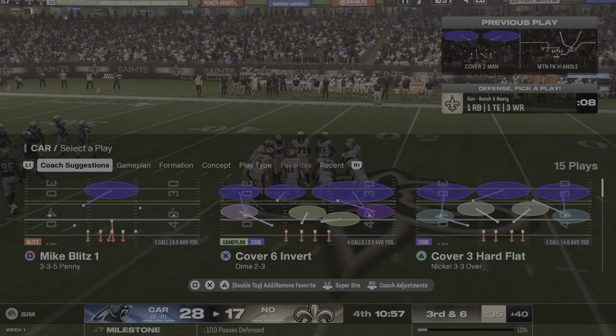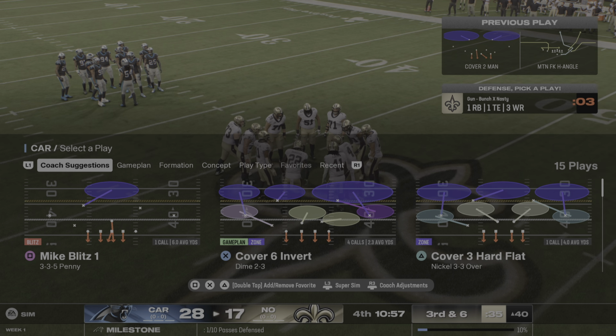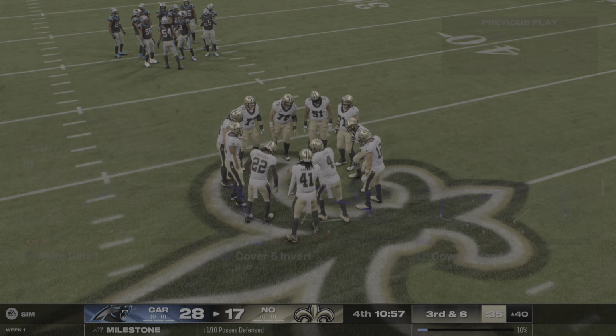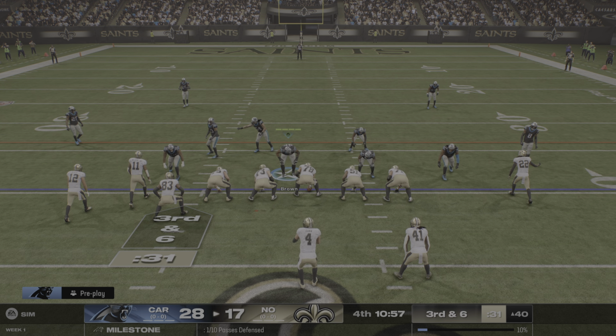Read and react, read and react, read and react. Got to read where the quarterback's eyes are going. You got to react as it begins to throw to get to a spot and knock it away. So after that prior incompletion, we've got 3rd down.